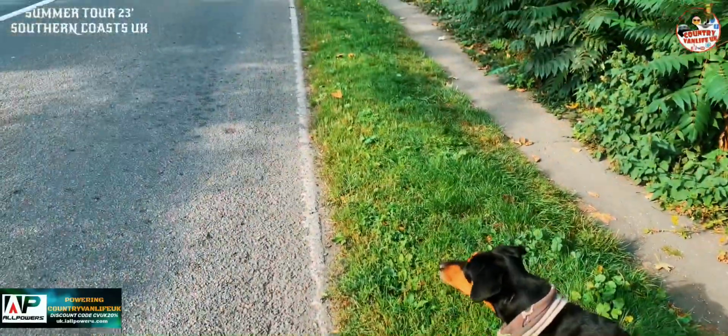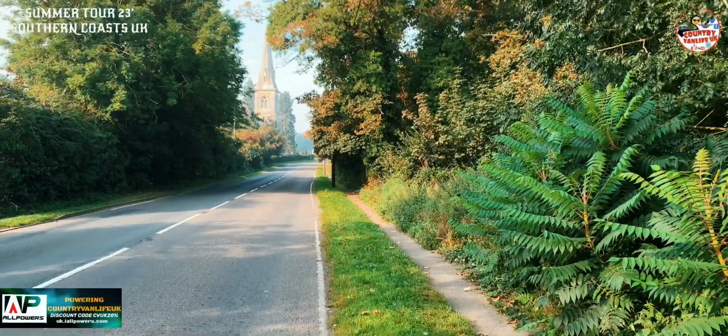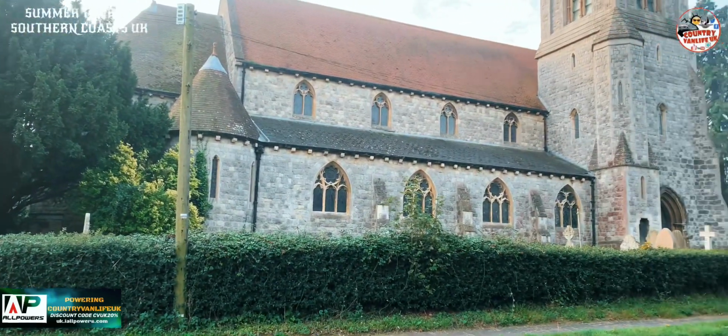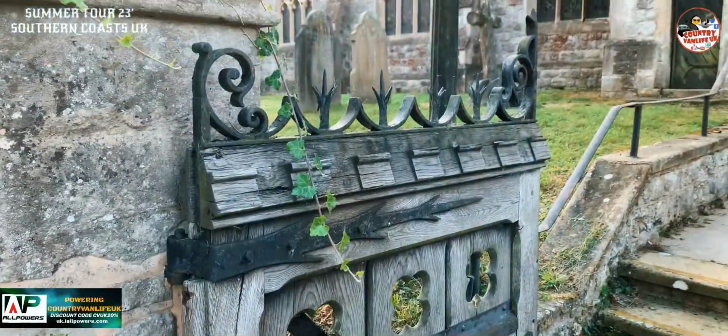Up from Mistley Towers, guys, down this country lane. It's a beautiful church there. We're going to have a look at that. What a lovely steeple. What a lovely church this is. I don't think it's that old. It's beautiful. Lovely oak wooden gates.